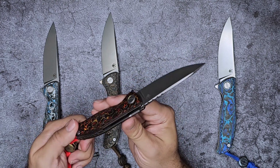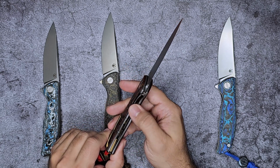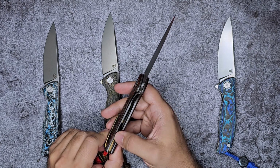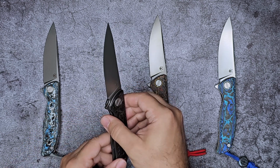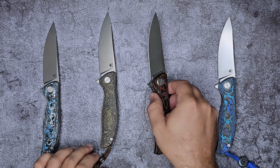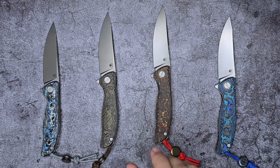Something that I was surprised by is that they did just stonewashed regular liners on this one. Well, I guess they did it on all, huh? I hadn't noticed. Yeah, I guess that's what they did in all of them. Never mind. I thought that they had anodized the liners as well.